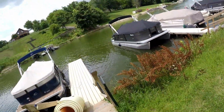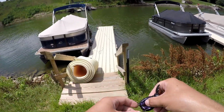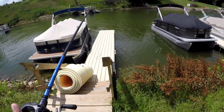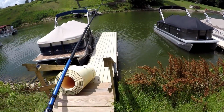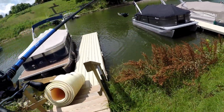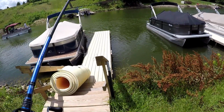Did you guys see that? Oh my god. It scared the crap out of me. Oh my god. Let's see if he does it again. I don't know if my camera was even looking at the spot, but right out from under the dock. Holy moly. That was another nice one.